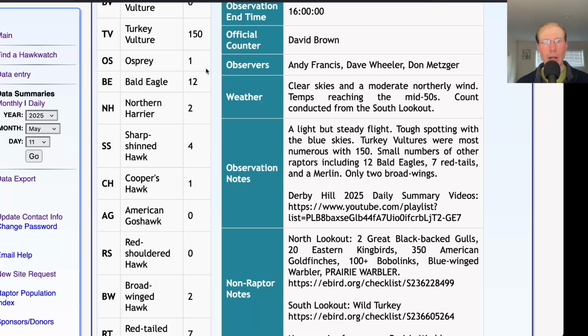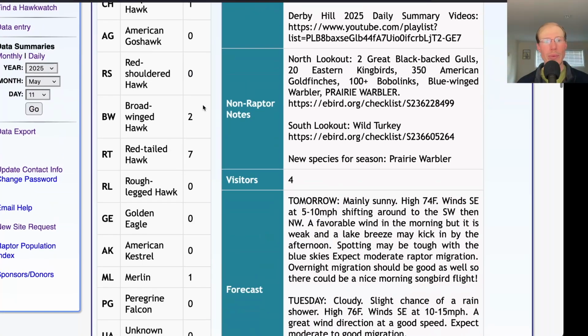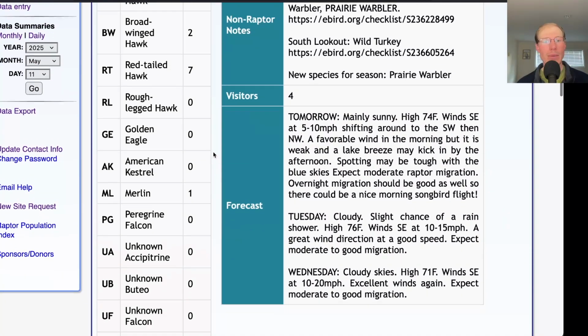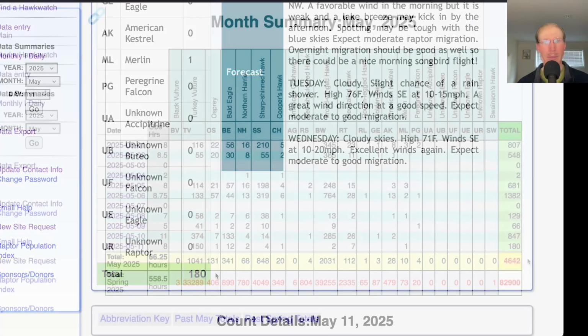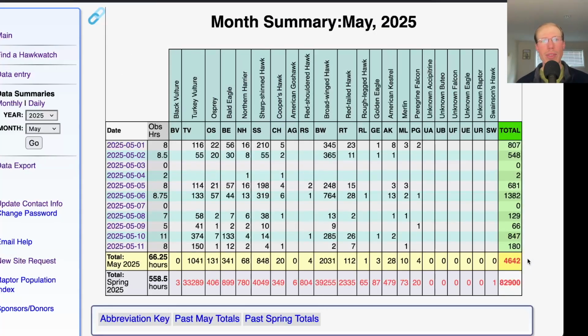Taking a look at the hawk count report for our migrating raptor totals, today we had 150 turkey vultures, 1 osprey, 12 bald eagles, 2 northern harriers, 4 sharp-shinned hawks, 1 Cooper's hawk. We had 2 broad-winged hawks and 7 red-tailed hawks, and we had 1 merlin for a total of 180 migrating raptors. That brings the May total to 4,642 and the season total to 82,900.